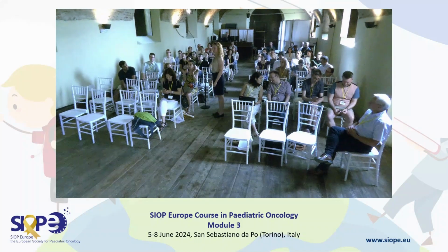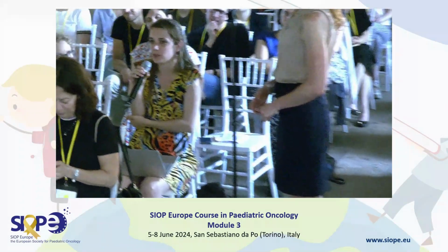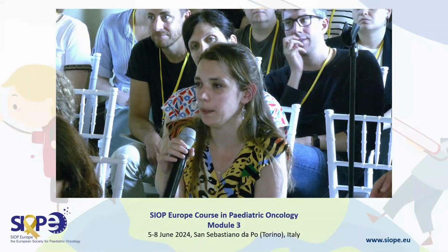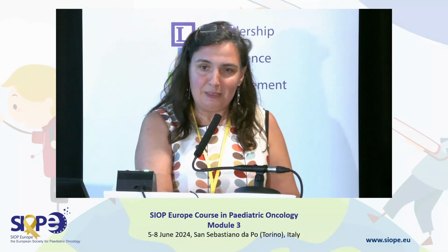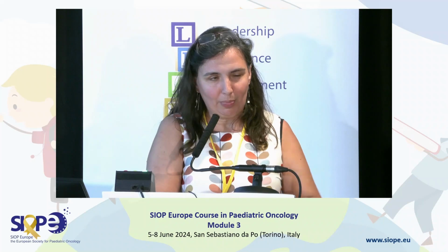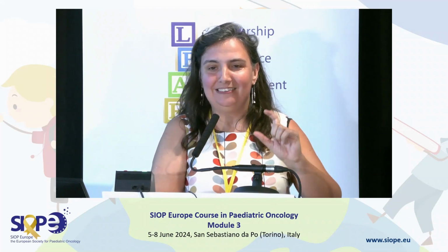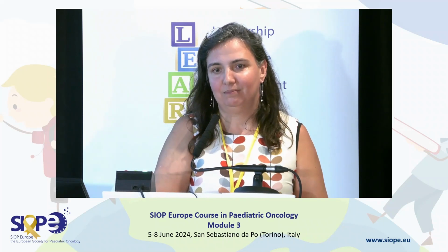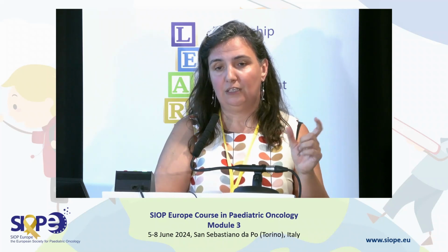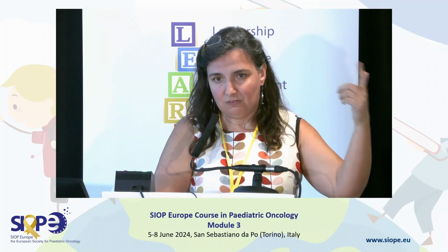I had a question on the TKIs. I saw that there was now a trial open in combination with checkpoint inhibitors, but what's the rationale behind it? The rationale is that maybe the cabozantinib, the multikinase inhibitor, makes the tumor a little bit hot, and then the checkpoint inhibitor can work. But it's completely theoretical. It has worked in other tumors that were cold tumors. Then there is an extension of this thinking.